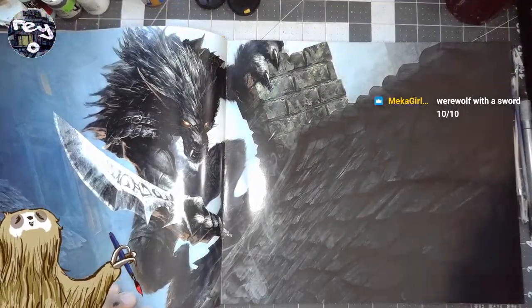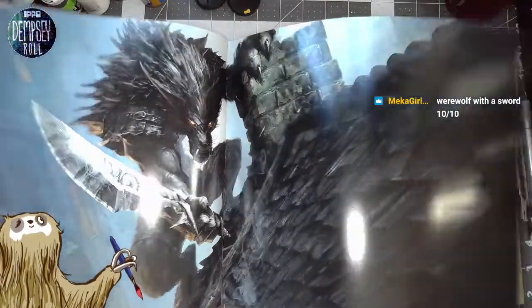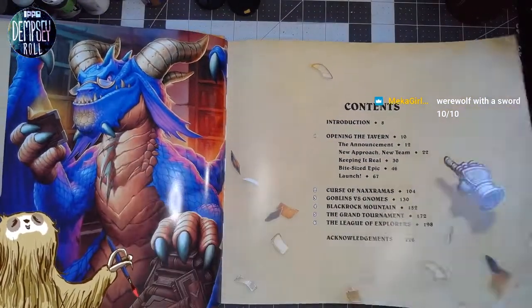Werewolf with the Sword, 10 out of 10. Would take home to parents. Dragon with cards and glasses. That's a 10 out of 10 for me.